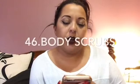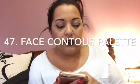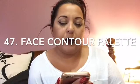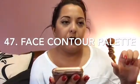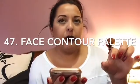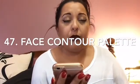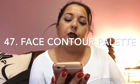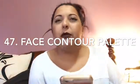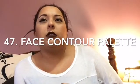Category 46, body scrubs. I was at 4 in January, went down to 3 in June, and I'm still at 3 in December. And my final category for this year is face contour palettes. The face contour palette includes your bronzing powder and any highlighting powder, but the non-shimmery kind, if you guys know what I mean. So I was at 3 in January. I went to 4 in June, and I remained at 4, which is strange because face contouring.